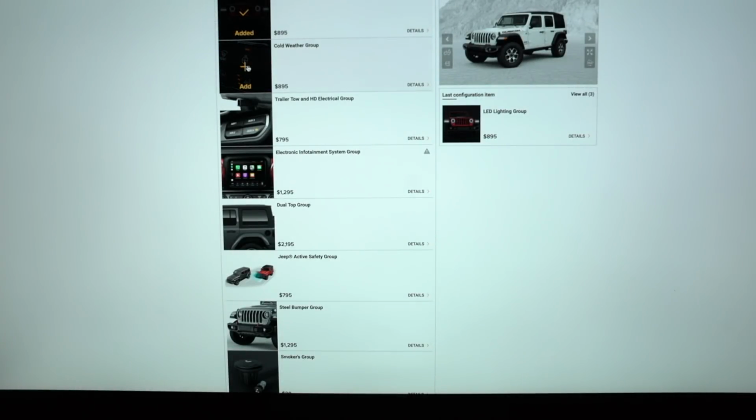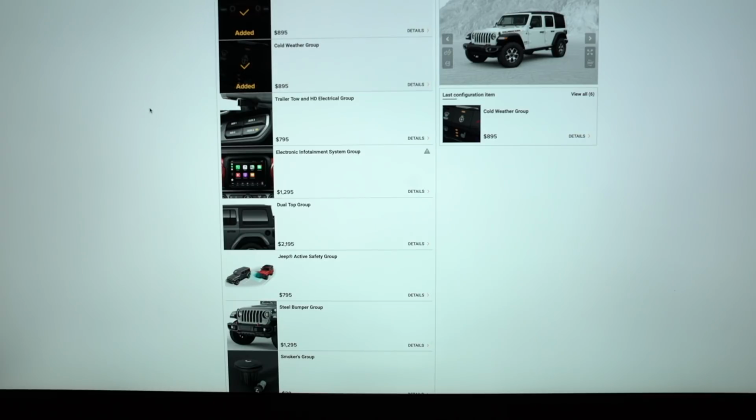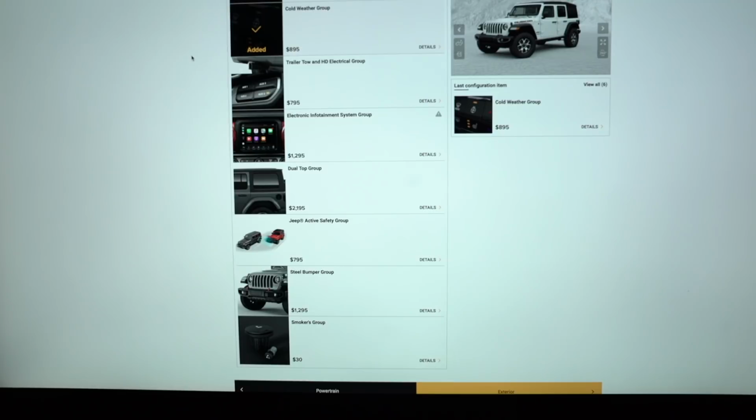I would definitely add the cold weather group. The heated steering wheel is really nice, it's awesome, I have it in the Hellcat. I just really would like the heated seats, that'd be the biggest thing for me, so definitely going to go ahead and add that. That's $900, and the LED lighting group was $900 as well too. So these things are getting expensive already.